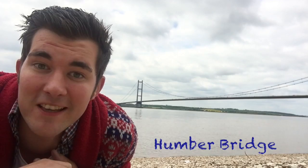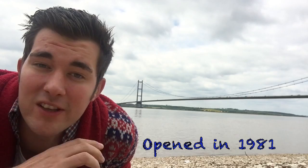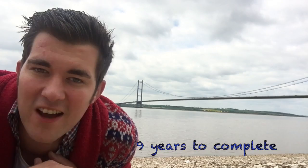Now, this bridge was officially opened in 1981 and it took about 9 years to complete. It should have taken 5 years, but as we know, all engineering projects are always behind. It was opened by Queen Elizabeth II and she absolutely adored it. It reminds me of home every time I'm driving or getting the train back. I know that I've arrived at home.